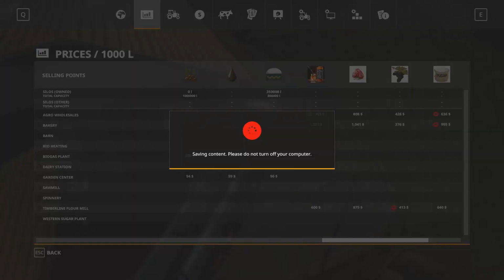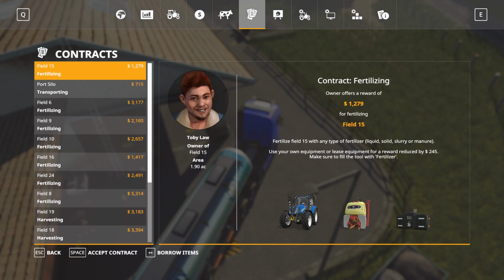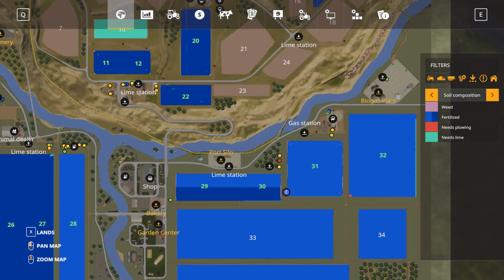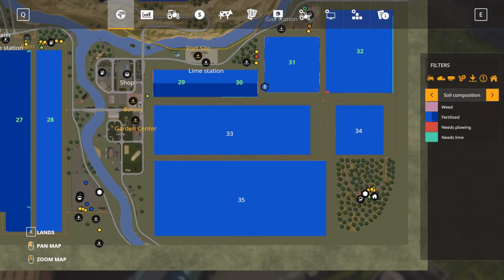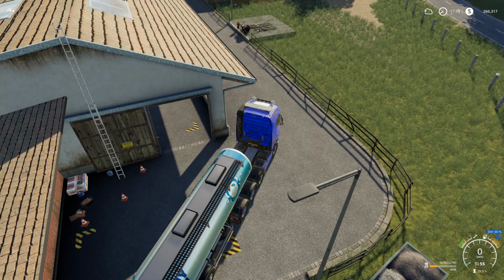16,000 liters, yes please. So we'll come in here. Oh, I got paid 20 grand for that. That's 20 grand less I need. Field 35 is what I'm looking for. They got crops growing in there, and they probably could use a little bit of help doing something. Well, oh, looks like, well, okay.